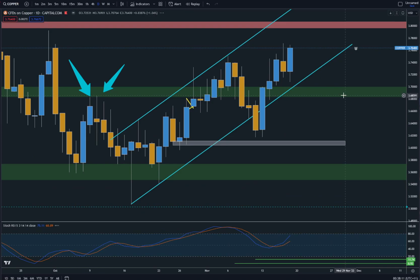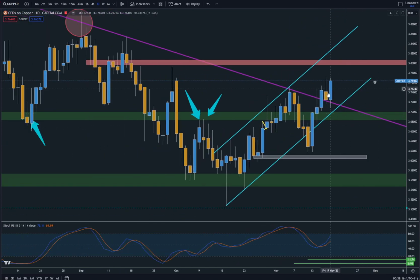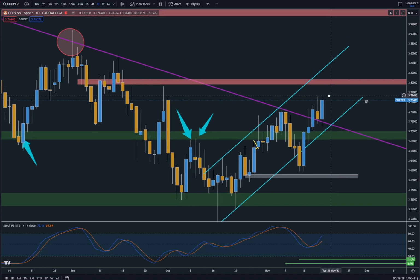Flip across to copper. Copper's still slowly charging on. That was certainly a nice change here because this is that big falling resistance, been respecting the whole year. Closed outside, backtested, came through and closed just off the highs. I think that's a great close for copper there. 380 is certainly still the level that I'm looking to get above.